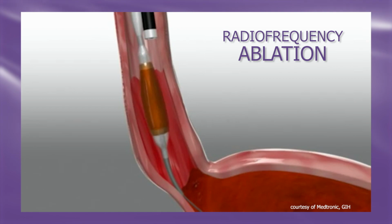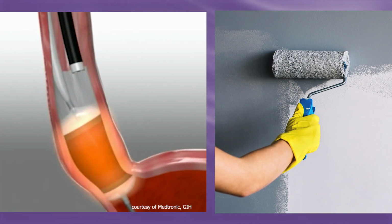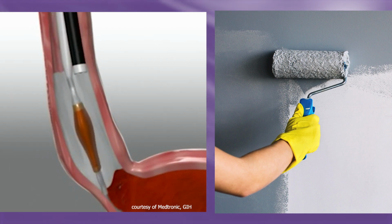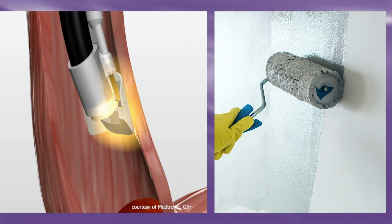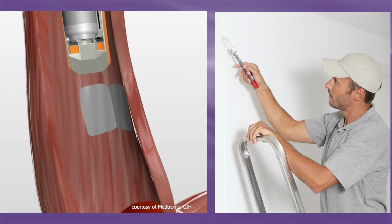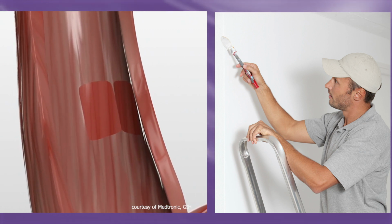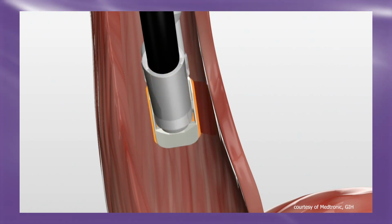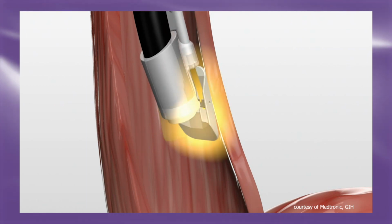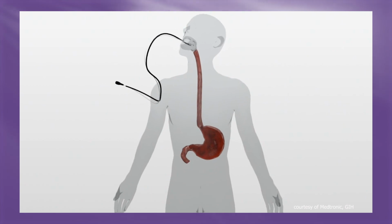A way to understand why we do this process more than once is to think about painting a room. When you paint a room, you start with the first coat of paint. You let that dry, and then you come back the next day, and you see that there are a few areas that did not take. So you make sure that you touch up these areas with a paintbrush, or in this case, a smaller ablation tool. Similarly, because the esophagus is not perfectly straight, the first ablation treatment may also leave a few areas which are not completely treated. We then perform more treatments until the entire area is painted, or in this case, treated.